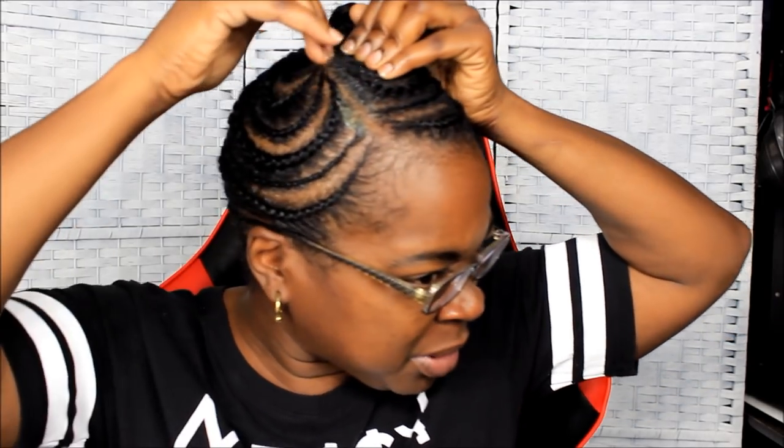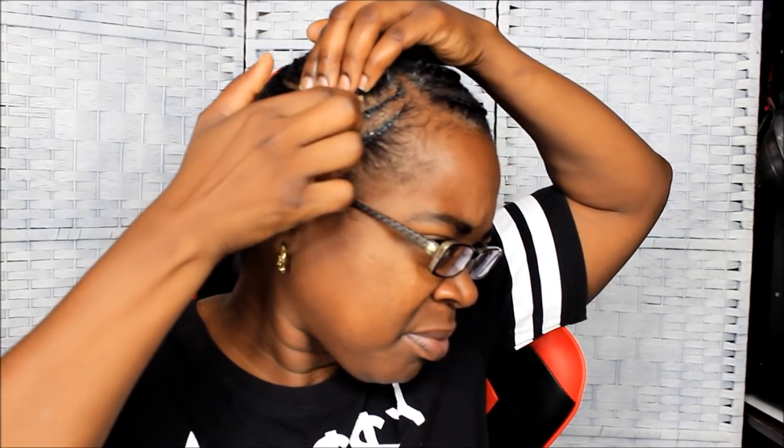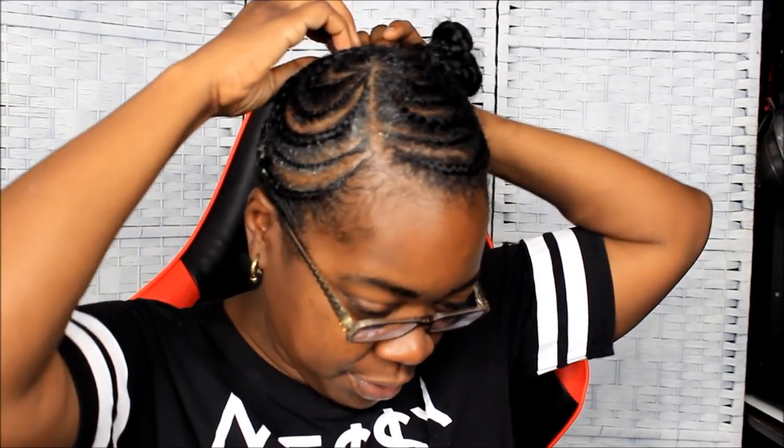I have to check and see if I'm still rolling. Okay, so there goes some grease right there. How y'all doing out there today? So this is the first time in this hairstyle that I have greased my scalp with the fertilizer.